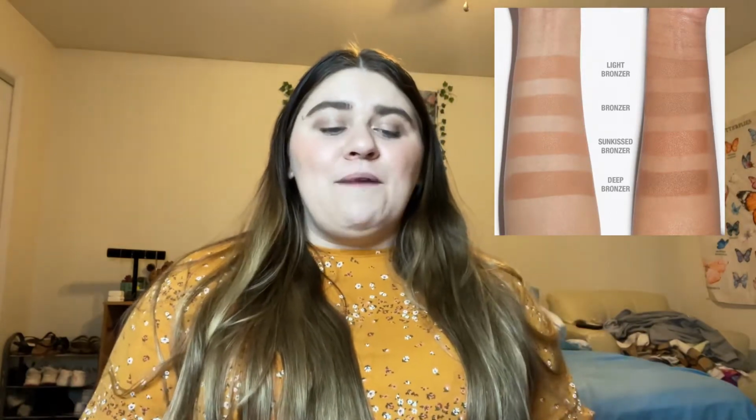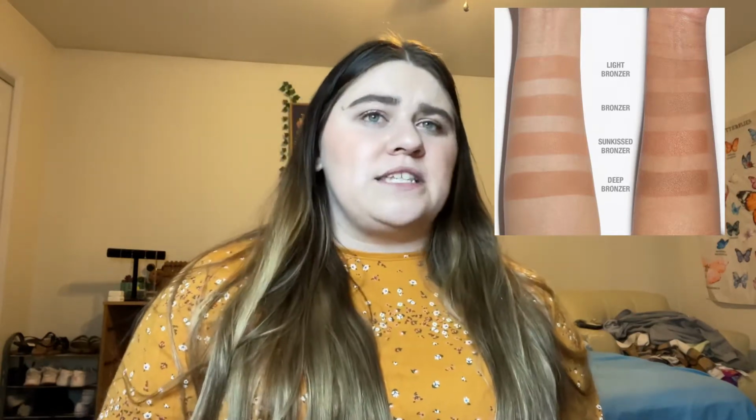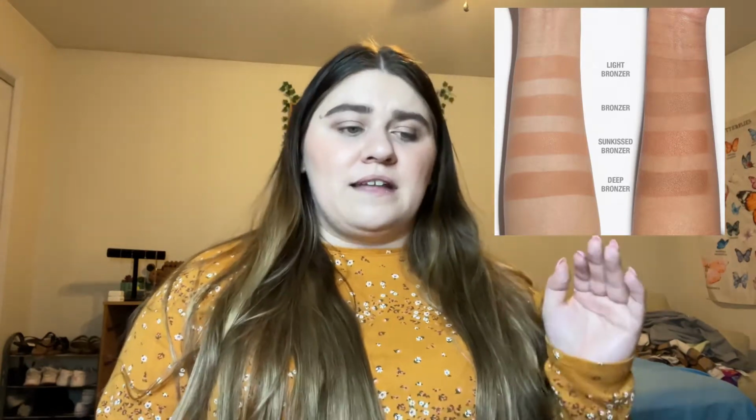And then they came out with 2 new shades in 2018, and I believe there's more shades than just the initial 4 that I've seen, but I'm not totally sure how many they actually have. I know there's a good many, so probably more than 4, but from what I've seen, there's just 4.